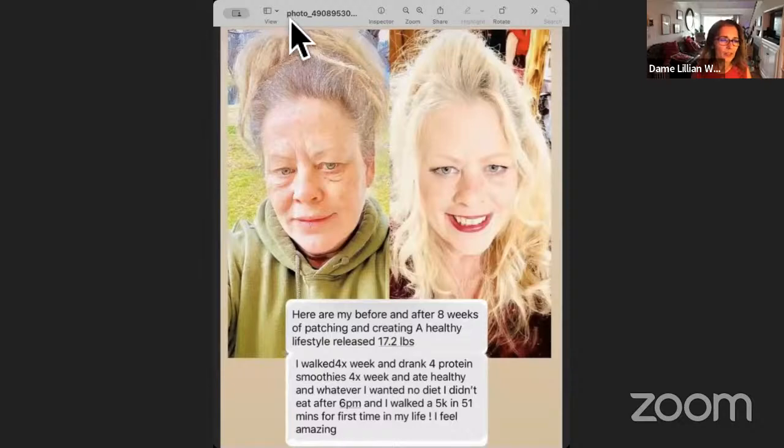I'm going to share this other one. And here we go. This lady, and she tells us exactly what she did. Here's her before and after. She looks a little tired, a little fatigued. You can see some wrinkles on her forehead, under the eyes, throughout the face. So this is just 8 weeks of patching.